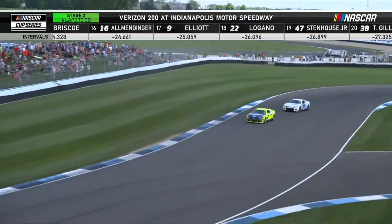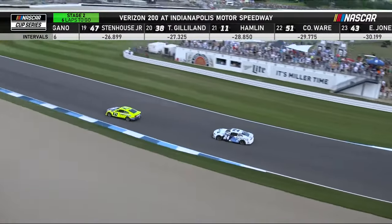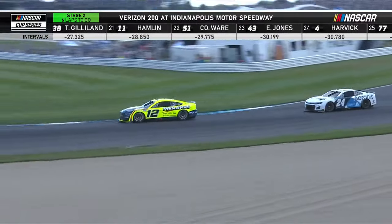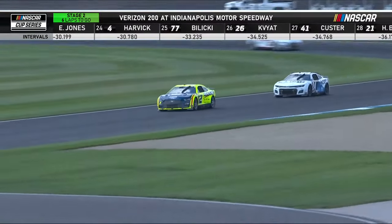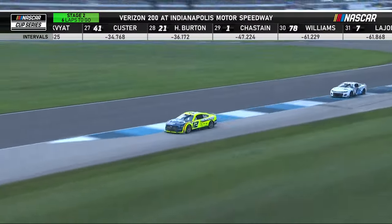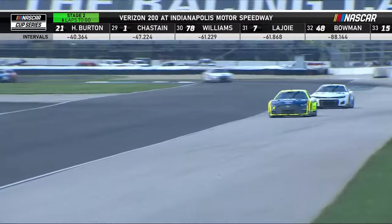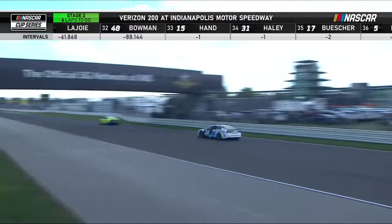This 12 car, man, is pushing it down in turn one, Jeff. There's a lot of moments down there. It looks like he's right on that edge of control. Every time under braking, the back of the car is just dancing all around. We heard Joey Logano, his teammate, talking about having rear brake troubles. We just saw a team car there. It's Harrison Burton locked the rear tires up on corner entry into one. Now we're seeing it with Blaney as well.